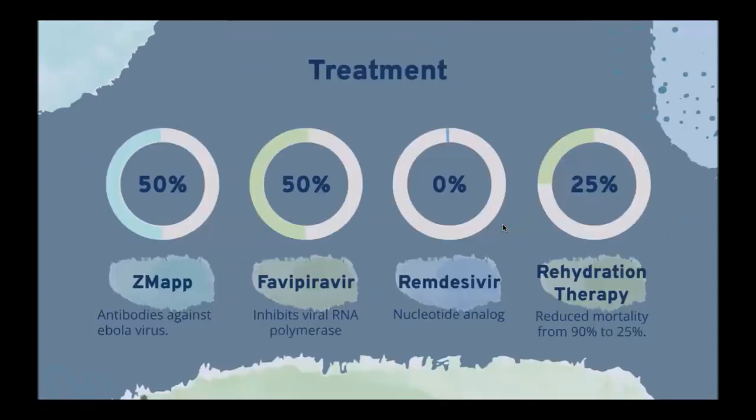And it wasn't until 2018 that three antiviral treatments were provided to the people of Africa: Zmapp, Favipiravir, and Remdesivir. The epidemic of Ebola pressured the FDA so much that at the time of the release of these treatments, they had not been clinically tested to verify their efficacy and safety, basically giving the people of Africa false hope with untested vaccines.